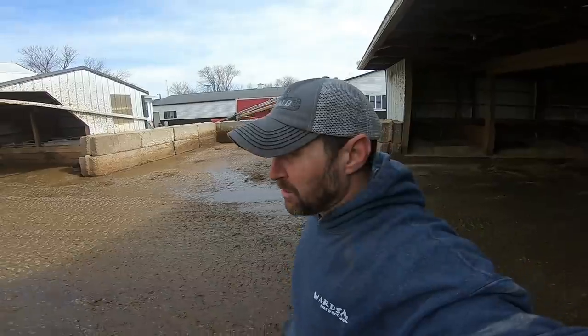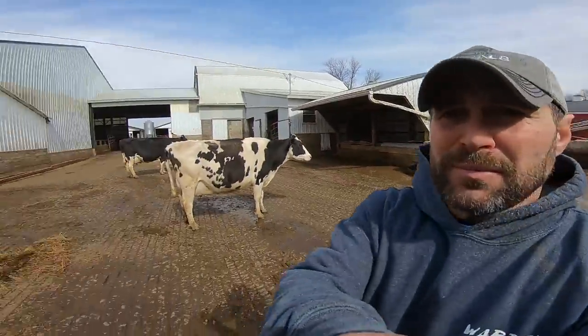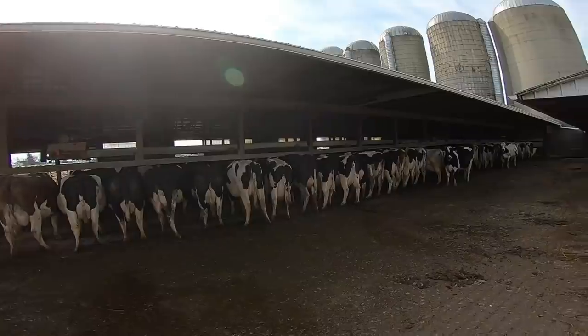Everybody's fed, stalls are bedded, getting quiet around here now. I mean, look at them babies lined right up there. It's a nice shot right there.